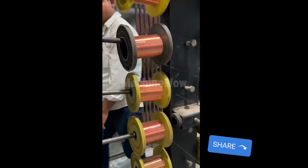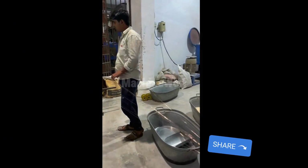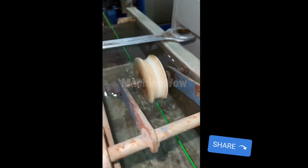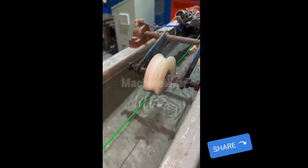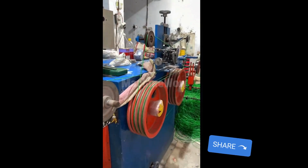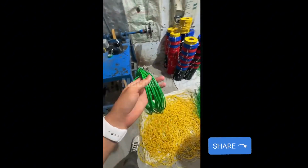The copper wire is passed through drawing machines to reduce its diameter and increase its length. This process helps to produce copper wires with high uniformity in size and quality. The wire is passed through a coating machine to be covered with a layer of insulating material. This process ensures the safety of using the wire and prevents electrical short circuits.